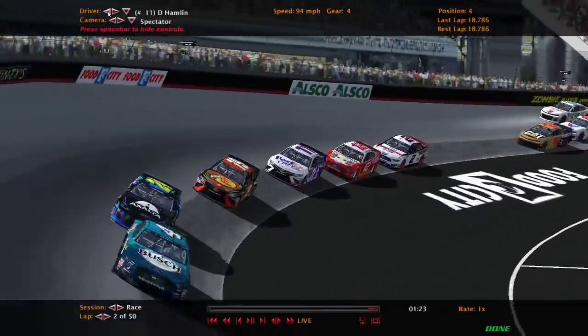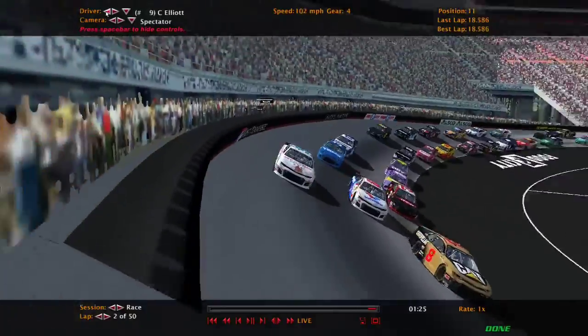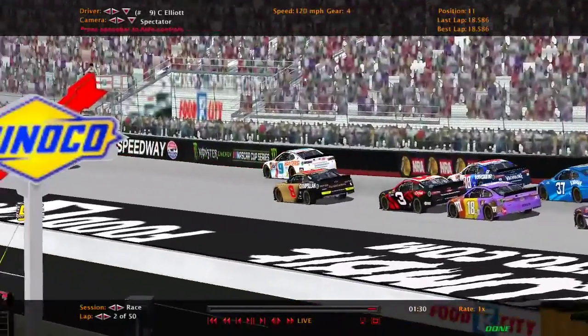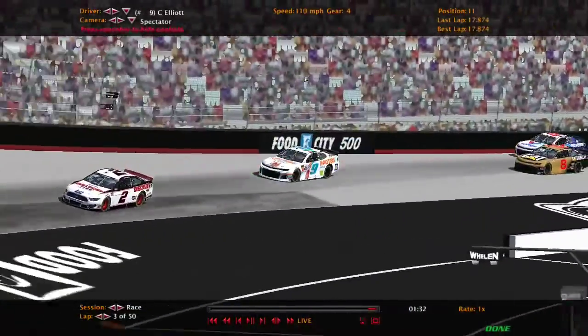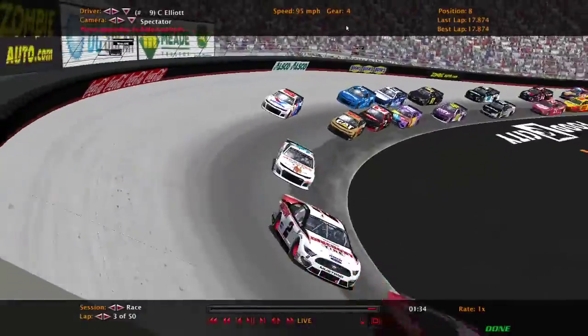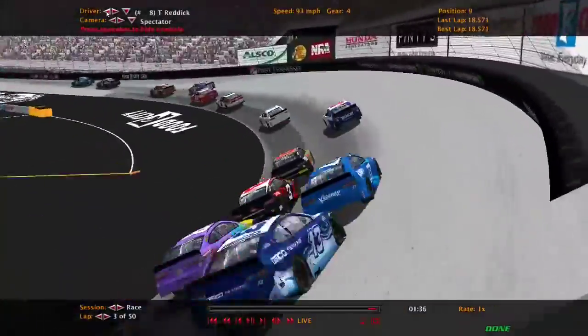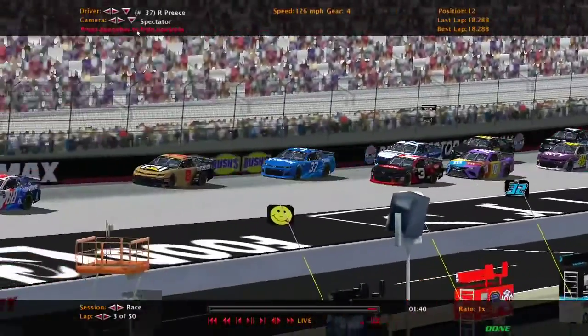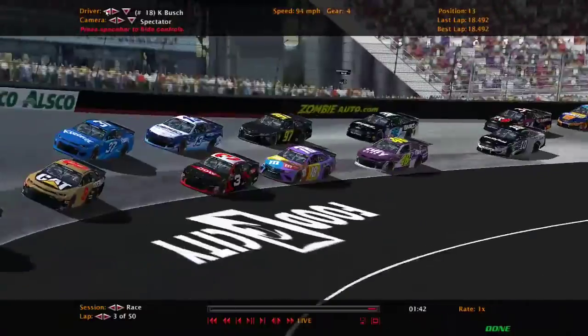Truex tries to follow these guys through. Oh. As they're three wide behind them. That car was a huge, they're able to avoid contact there. Ooh, man, some really dicey racing. 2x2, they have not strung out yet.